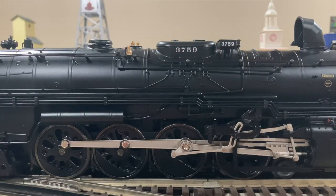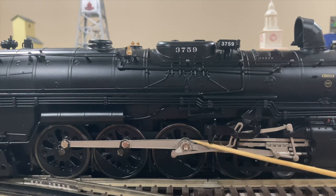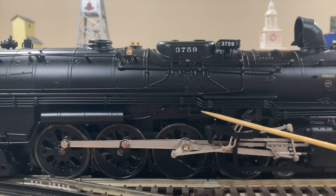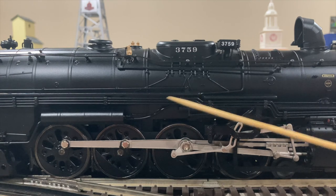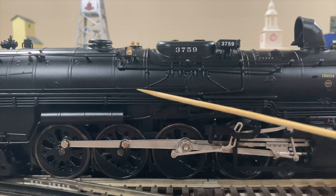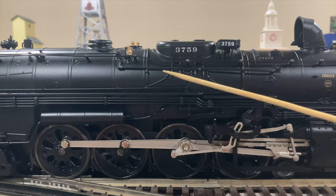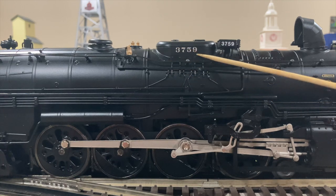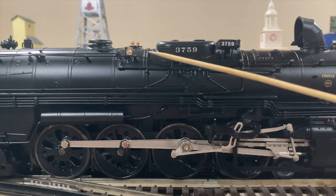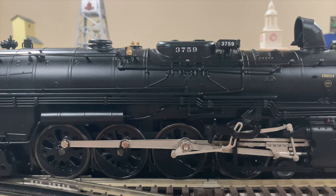Continuing down the side of the locomotive, starting at the bottom, here you can see we have the 8 driving wheels with a nice set of polished side rods. Above that, here you can see we have a separately applied power reverser, some more separately applied pipework, a molded-in air compressor tank, and also the continuation of the running board. On the boiler itself, here you can see we have the continuation of the throttle linkage, the sand dome with 3759 on the side, a number board, the whistle, the continuation of the handrail, and also separately applied pipework coming off of the sand dome.